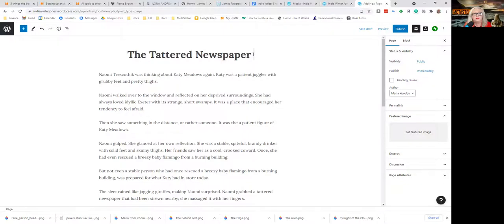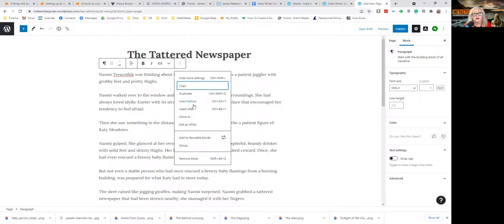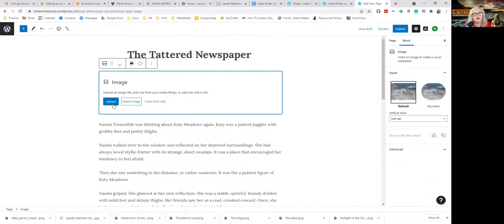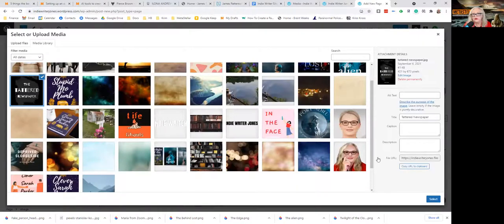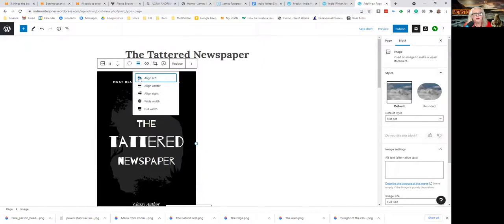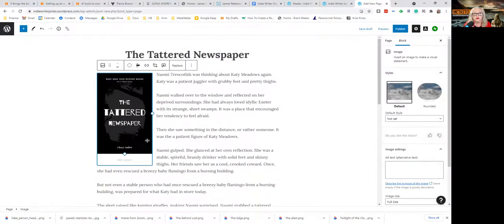In here, I'm going to add, come on. Stupid WordPress. There we go. Add, insert before. There it goes. Insert image. Select image. Media library. Where's the tattered newspaper? Select. And I'm going to make it to the left. All right. Make it a little smaller.